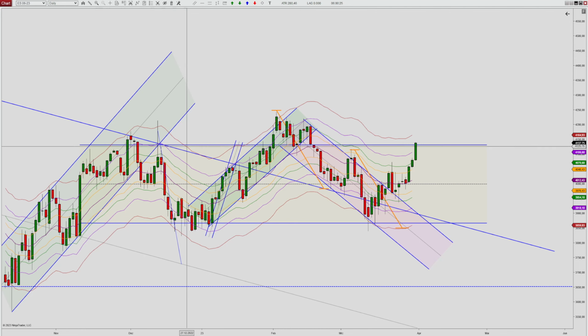But also notice this yellow range here. We had a couple of tests of the range support here and of the range resistance. We had a failed breakout of the range to the top side and came back inside the range and now tested the support here. The first test was pretty much in December last year. Another test just happened this month, and we bounced off this support and are going now back inside the range and testing the range resistance.